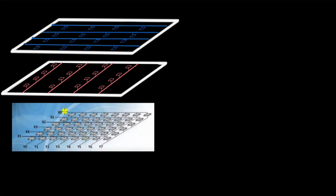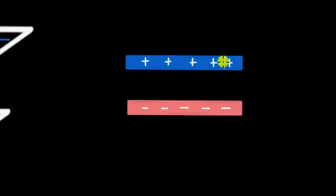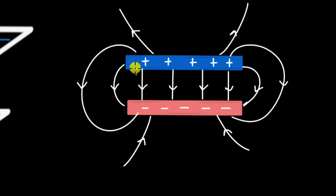Now let's pick any one of these capacitors and look at it more closely. So we have the positive plate at the top and the negative plate at the bottom. Since there is charge on both of these plates, there are electrostatic field lines which go from the positive end to the negative end. And these fields aren't getting disturbed because there is nothing that is disturbing them. The phone's battery is maintaining a constant charge on both of the plates, and the electric field is also maintained with no disturbance whatsoever. But now comes the interesting part.